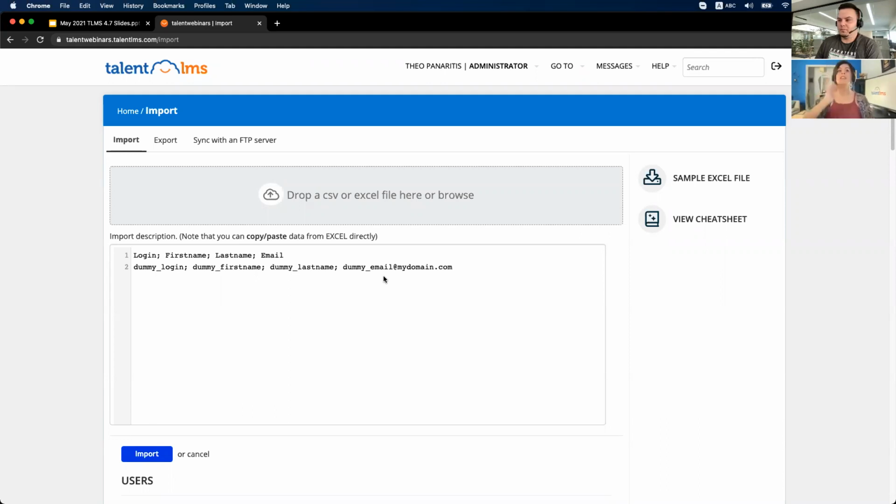Yes. Just remember when you import users, a message will probably go out, a welcome message saying that you have an account in the platform. So don't forget to edit your notification as well.